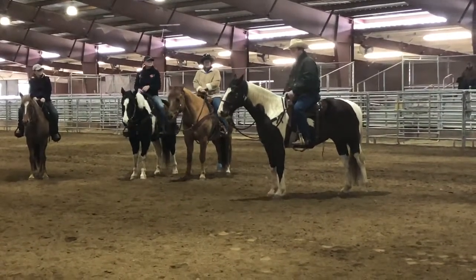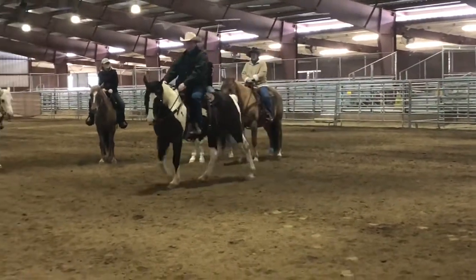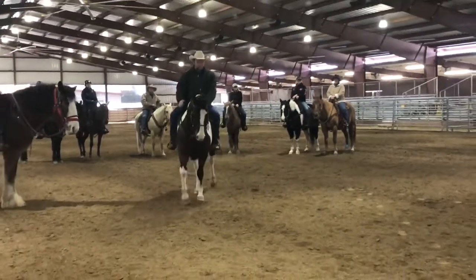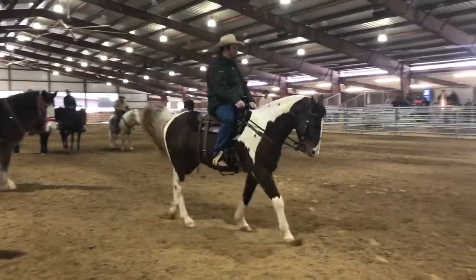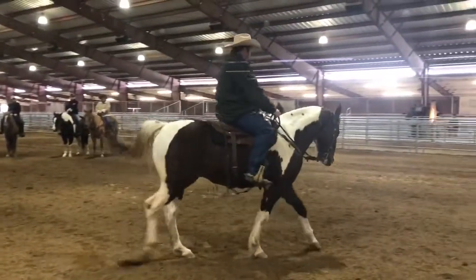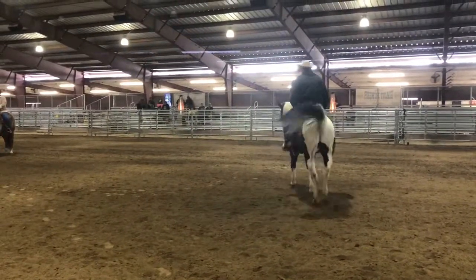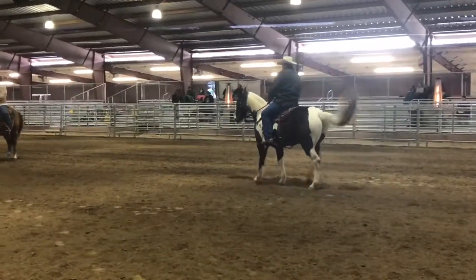So, all right, we're working this exercise. We're working on getting this circle, getting this softness. If you watch this horse, watch his body. He wants to shape it flat and make his circle into a square. Right? So right there you saw the corner. And he wants to throw his hip to the outside.